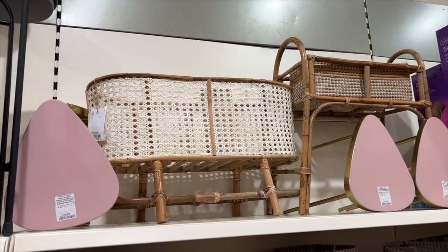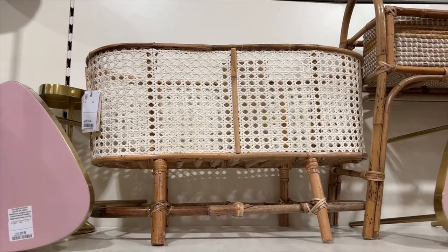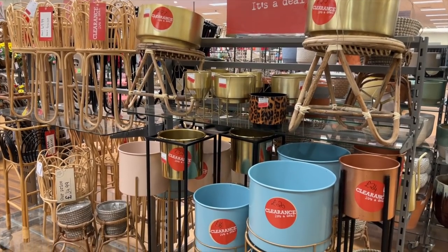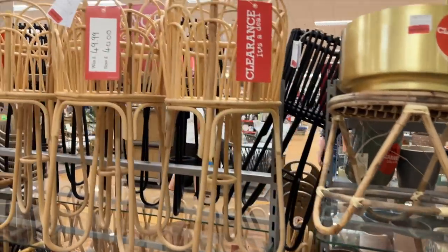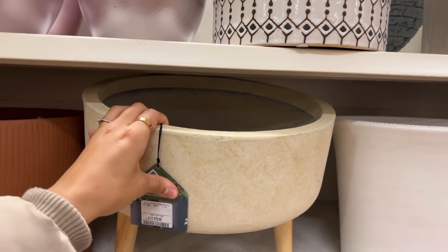Now, one thing that will always stop me in my tracks, I still find it very trendy, is rattan or cane anything. I thought this was beautiful. If I had room for it indoors, I would definitely take it, but I don't think it will sustain weather outdoors. They also had a really good clearance section on pots, and if you didn't like these colours, you could definitely spray them. Just give them a primer coat and then a top coat just to make sure that they last.